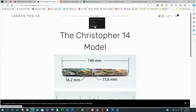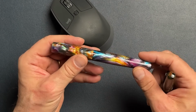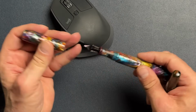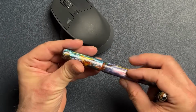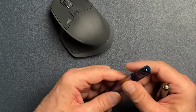Let me just show you what he does. I have 2 pens from him, so we'll go to my overhead camera in a second here. Yeah, here are two pens that I have. This is the Christopher 14, a very girthy pen. Got to tell you, beautifully turned, very nice nib. Mind you, I changed the nib for a Stipula nib, but take a look at that resin. Very nice, very well done, very well polished.